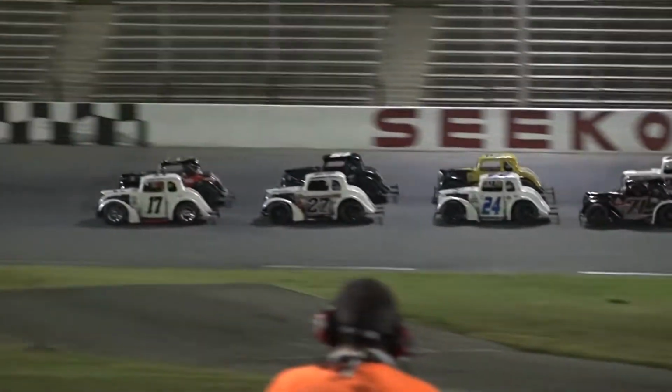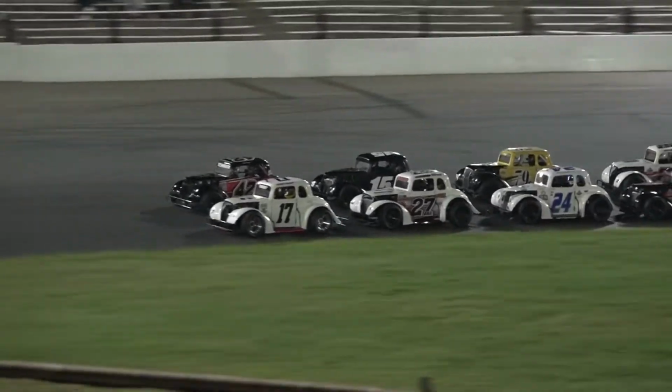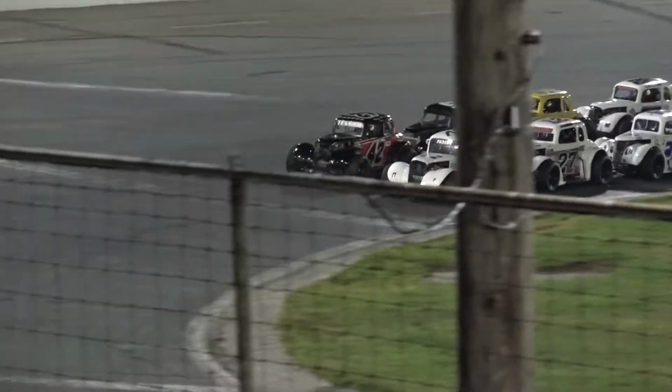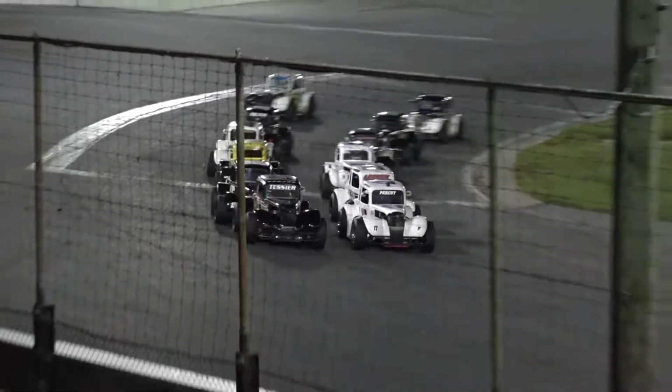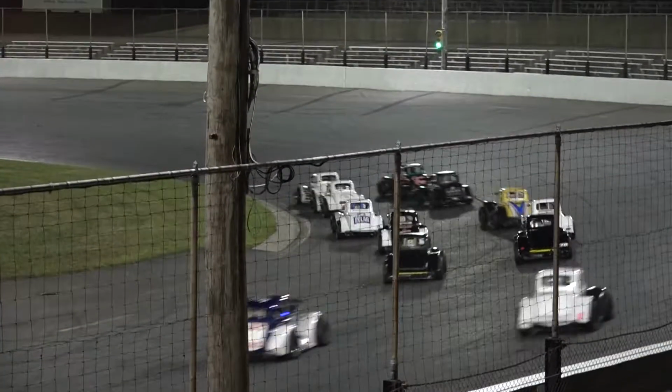Ready to go. 30 laps for the next Pit Stop Legends. Off of turn number 4 they come. Reagan Parrott, Mason Tessier up on the throttle. We're underway, and look at LeBrun already trying to make it 3 wide.